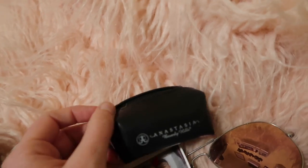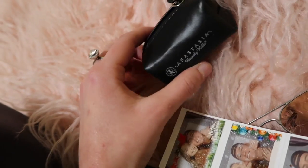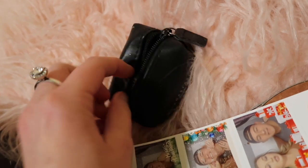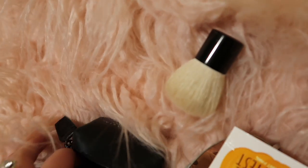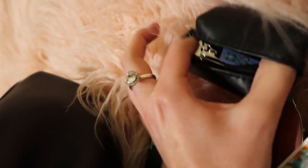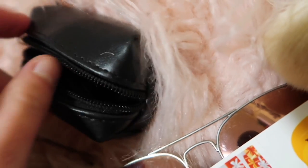Then next I have this little Anastasia Beverly Hills bag. And in here, it came with this little brush. And it also came with tweezers, which I don't know where the tweezers are. And then I have nail clippers in here. And there's also some bobby pins and stuff in there, but they're kind of hidden. So just bobby pins and little things like that.